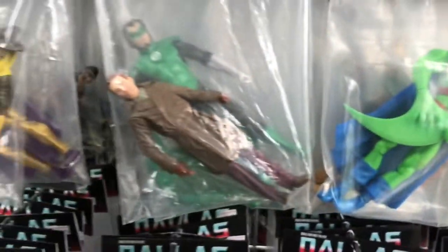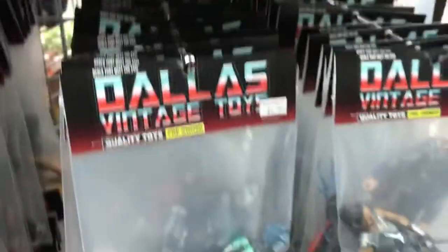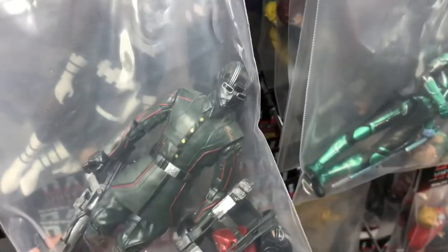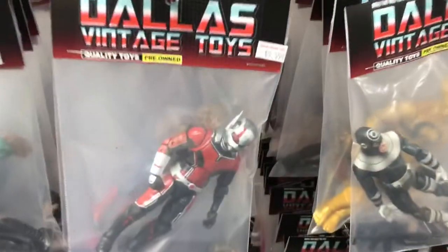Oh, Masters of the Universe and DC. Oh yeah, I need to add to my Green Lantern collection. It's been a while. I don't think I have those guys. Nebula. Valkyrie. You're looking good, girl. Ant-Man, Black Widow. Lady Thor, great figure.